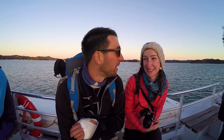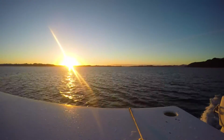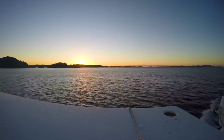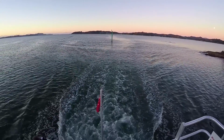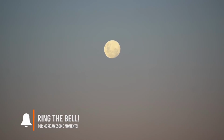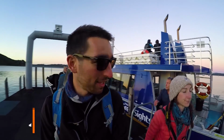The Bay of Islands consists of 144 different islands, and the sun sets right in between all of them. It makes for an absolutely amazing spectacle, and from the water, it's even more gorgeous. Everybody on the boat is gathering on the top deck not to miss anything of this beautiful view, and the sky is actually changing colors right before our eyes as the moon is finally rising and shining its bright silver. It was an amazing cruise and super cheap.